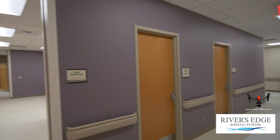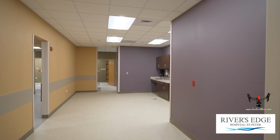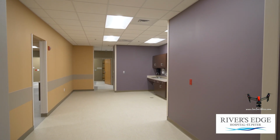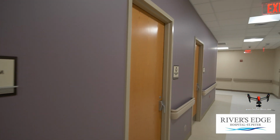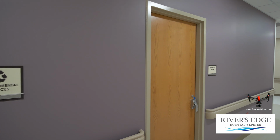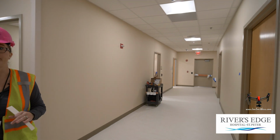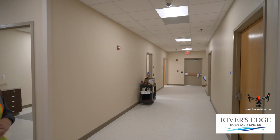Then on my left is the staff workspace. They have work areas. They'll have computers set up in this back area for both the emergency department and urgent care. What is a benefit of having both departments together is we can utilize staff from both sides when one side is busier than the other.